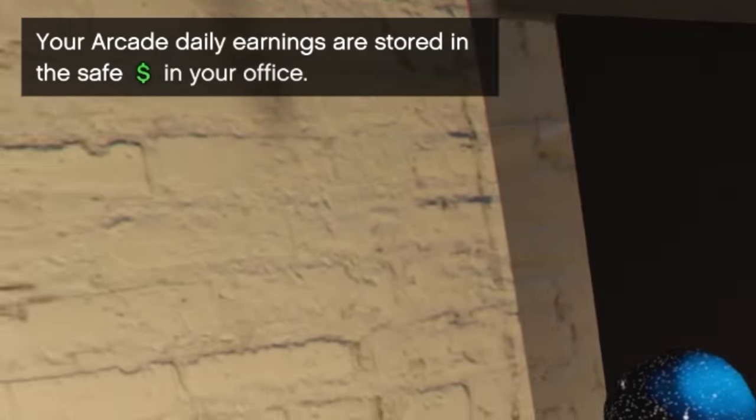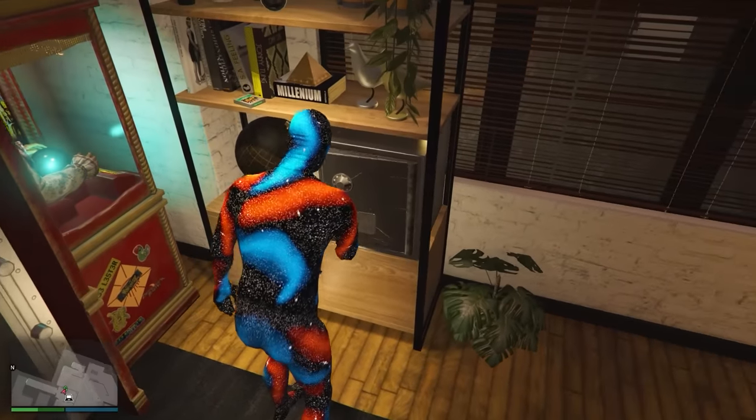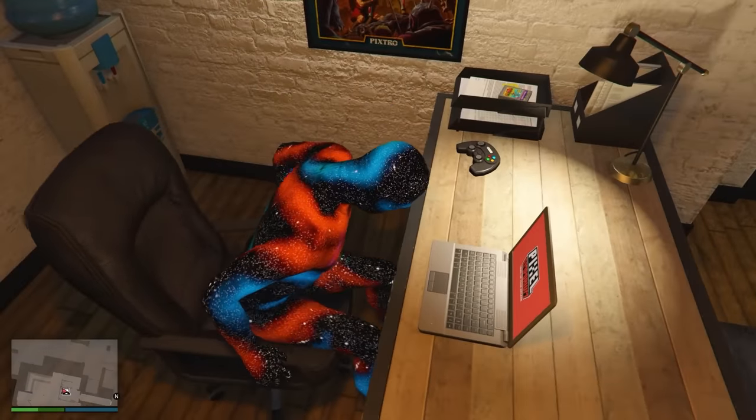Your arcade daily earnings are stored in the safe. Wait, we got a safe in here? Let me open this bad boy up. What we got inside though? Some cash? One stack of cash. Your new Kanada is now being delivered. Perfect, let's go pick that up.